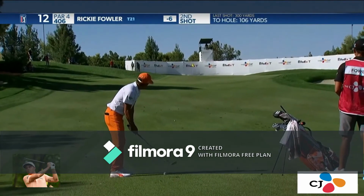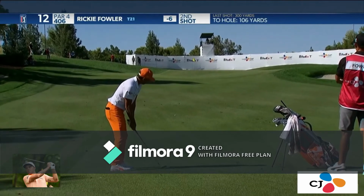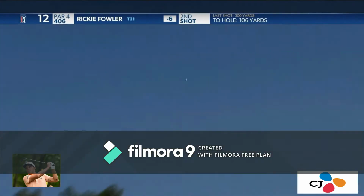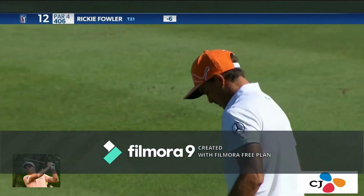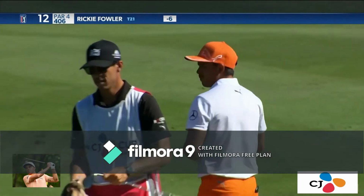The flag is that there's just a little knob cut out where the hole location is. You have to fly it almost all the way there from this angle to get it anywhere near that flag. Oh, that was really well done. Thanks. Yeah, Rickie's got something going here. That'd be for three straight birdies.